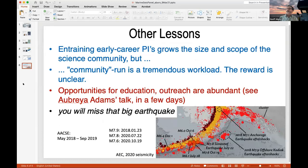And the last point I want to just make is, these things are a lot of work for a lot of people. I think there's a real issue of scale. When are these things big enough to be worth it? I think one issue we've seen is, we have the opportunity with a big program to bring in early career PIs to help, but it's a lot of work for them. And it's not always so clear what the reward is, and that's something we're still grappling with. A lot of opportunities exist for education and outreach because of the size and the structure of these things. And Abria Adams will talk about some of that in a few days.